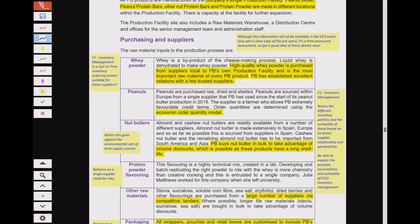And you'd be thinking then, why does that work for peanuts? To order the best, it balances your holding costs, doesn't it? And your ordering costs. And it works for peanuts, but would a just-in-time model work better for peanuts? You could think about that.